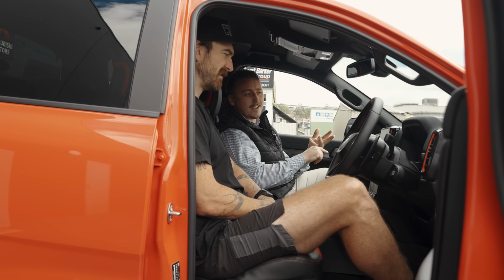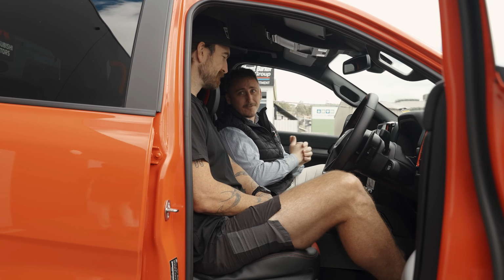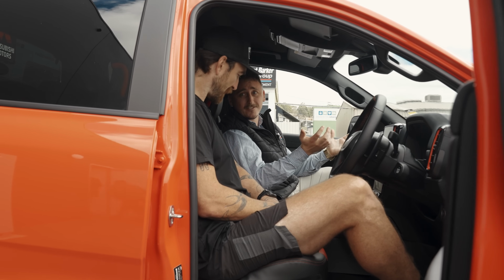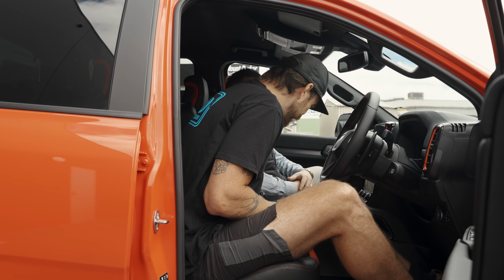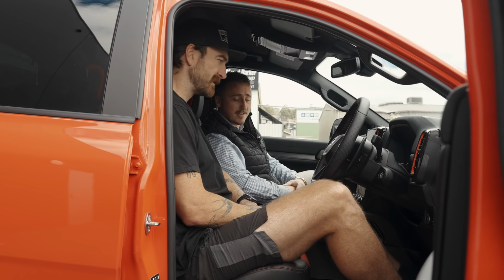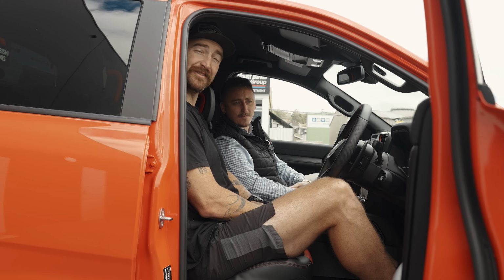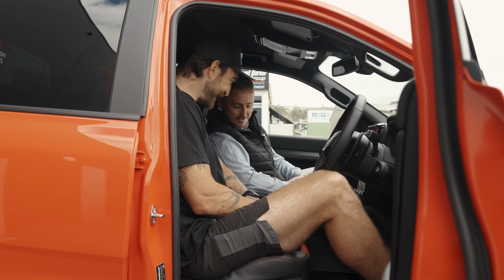You can change your steering, your dampers, and your exhaust. So if you don't want to wake any neighbours, you probably don't have many around where you are, but you can put it in quiet mode if you needed to around the city or anything like that. One of the best features, especially living in the hills, is the heated seats. Yeah, need that in the hills.